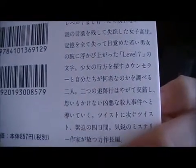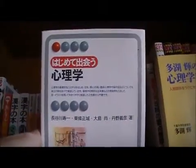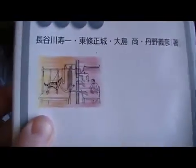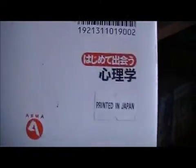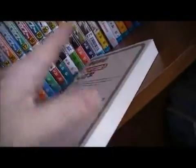So what is this? What, $5? Oh wait, no, this is the psychology book, I believe. Wasn't it? I can't remember. I think it is. The cover looks kind of creepy, actually, the more I look at it. But it was a used book. It was originally about roughly $20. ISBN number. And I think it was a psychology book. And I usually just get books like this for the vocabulary. I don't know.